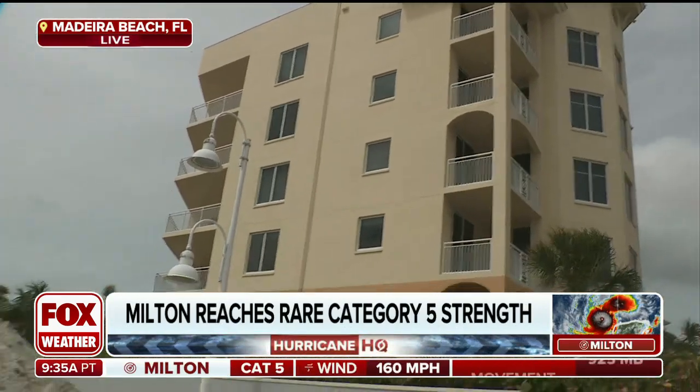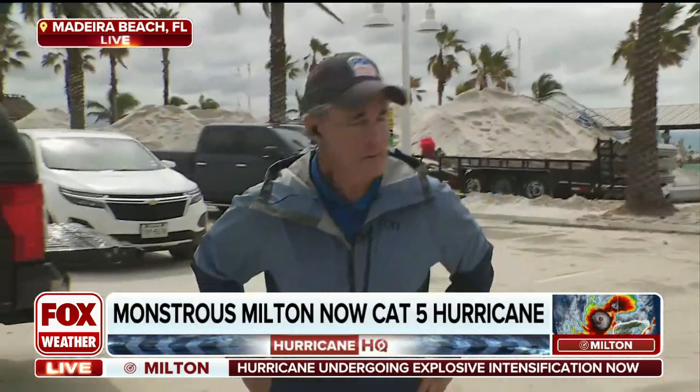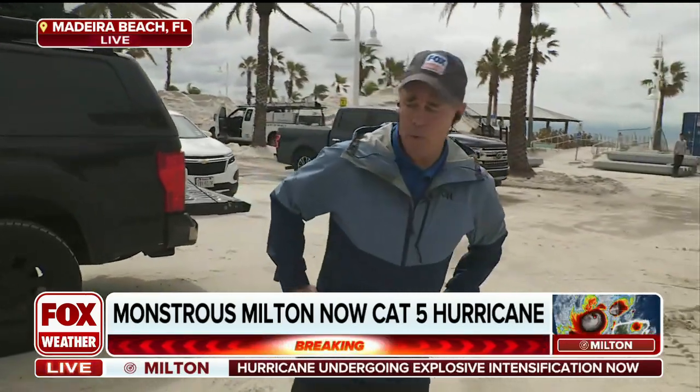The power's back on. But if you're below the second floor, and even on some second floors, the surge came in. So we were just planning for the worst, hoping for the best. Maybe that shear will kick in a bit earlier, and then we won't have as much wind. But I don't see any way at this point we're going to get around just a disastrous surge, maybe even higher than the surge from Helene almost 2 weeks ago.